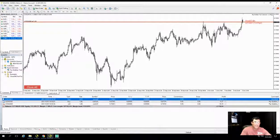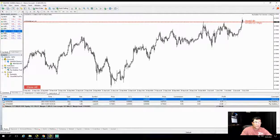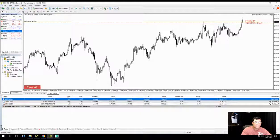So US dollar CAD also just entered in on a new trade. Let me go ahead and see what that trade was. Believe it was a buy on US dollar CAD. So US dollar CAD, this is not US dollar CAD, this is Swiss. Where's US dollar CAD? That's not the right pair. That's Swiss. Let me get rid of that. And look for US dollar CAD.